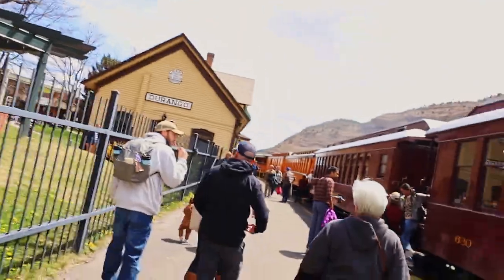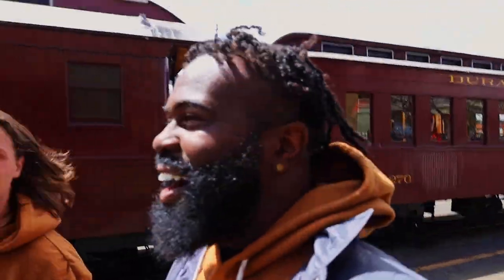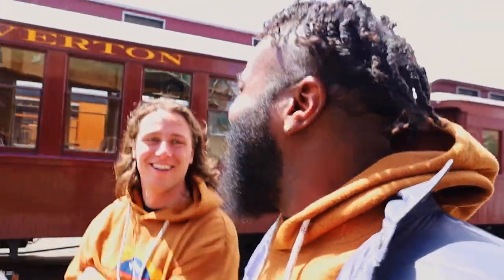All right, we're back. Everybody getting off the train. I know everybody's hungry right now because I am starving. I've had like 2 or 3 mimosas, coffee, apple cider. Now it's time to get some food. We're off to Mesa Verde. Oh, yeah. Food. Hungry.